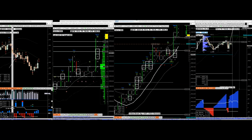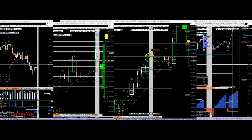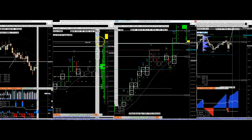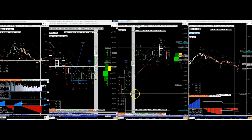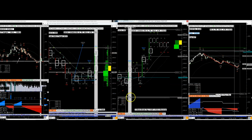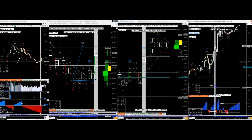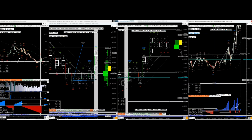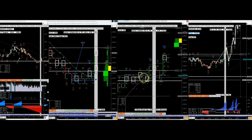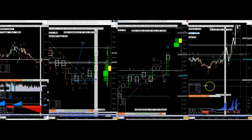All right, let's move on into other opportunities. So on gold. Unfortunately, this was too early in the morning, but whatever. So it dipped down. This was reaccumulation. And this was the breakout.